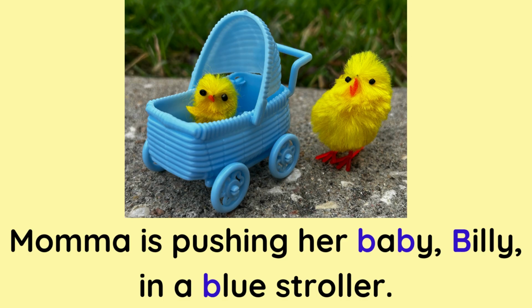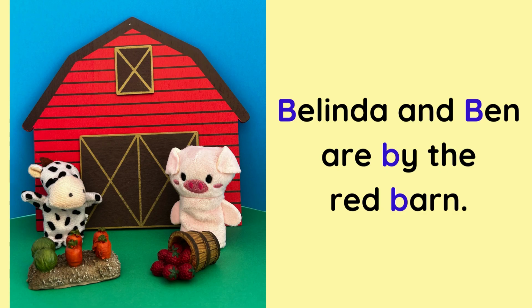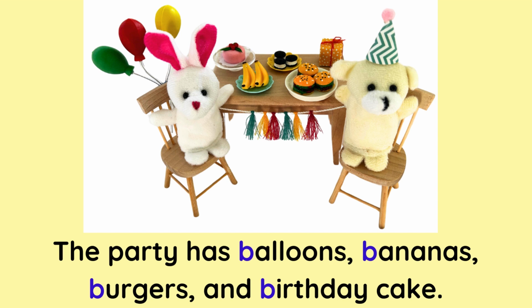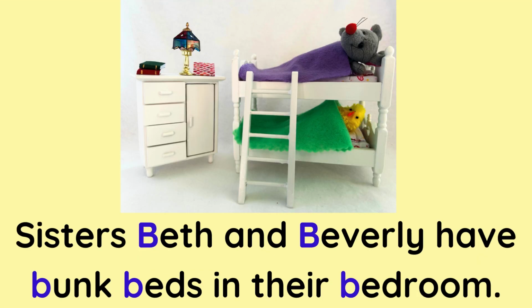Mama is pushing her baby, Billy, in a blue stroller. Belinda and Ben are by the red barn. A bunny and a bear are at a birthday party. The party has balloons, bananas, burgers, and birthday cake.